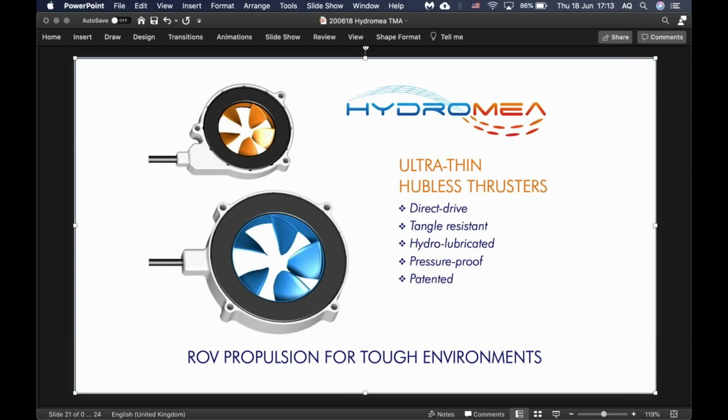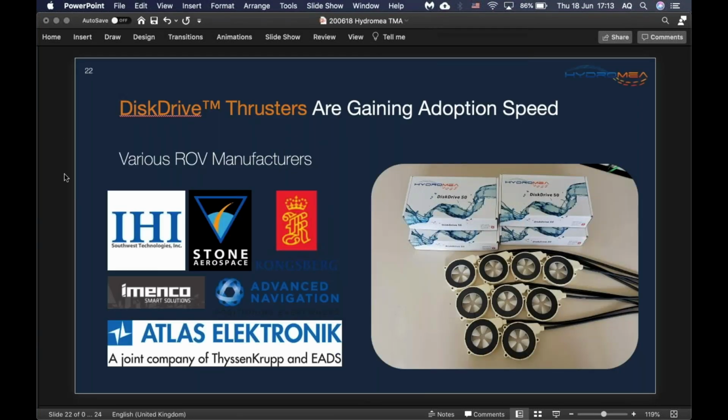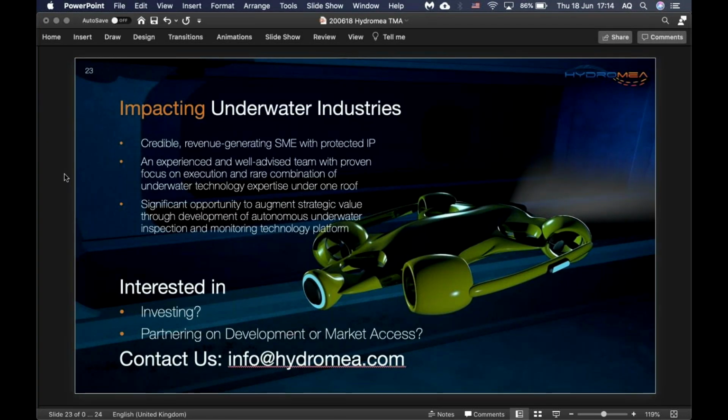I can show how it looks like with my hands in the breakout room if interested, and it's a patented technology. And so to finish off, we already have some traction. A number of ROV manufacturers have bought this equipment and are so far pretty happy with it. And we've just been able to address all the demand. And thanks to COVID, we were able to build finally some stock that we are able to ship those thrusters within 2 days. So to sum up, Hydromea is a credible revenue generating SME with protected IP.